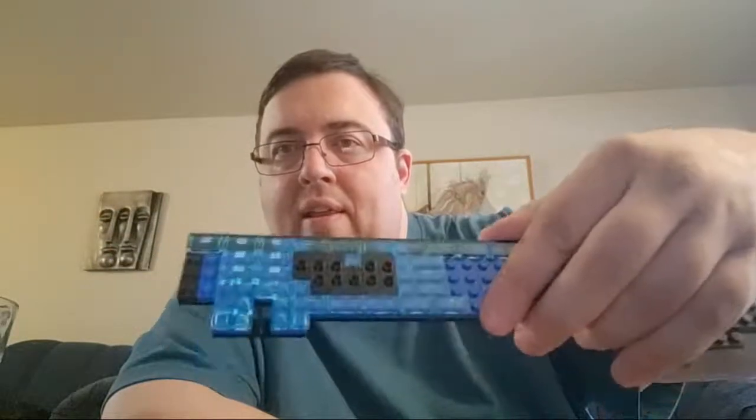So that's what we just built. You can kind of see the blue-green as I move it across the reflection there. There's this part here, which I think is going to be a base for the Golden Gate Bridge.